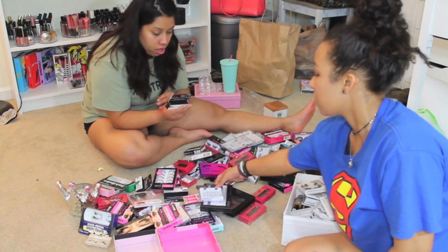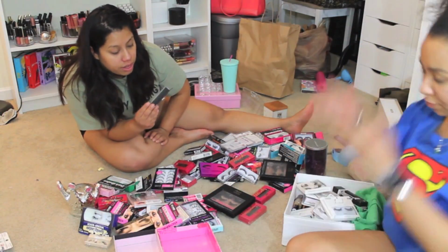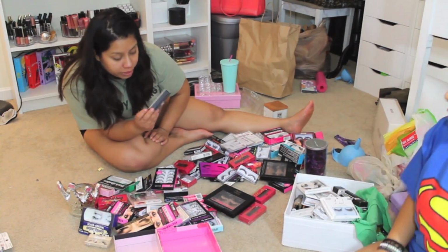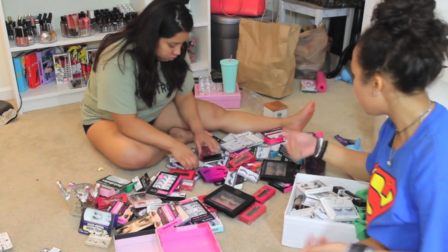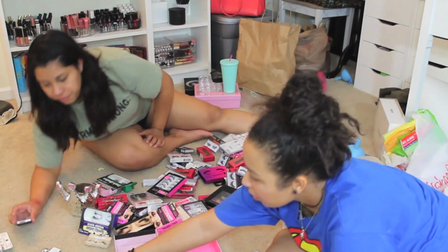More individual lashes. So I'm just gonna move these over. I'm gonna put these over there because these literally say individual or lash remover for individual lashes. That's for those. You can probably take out the glues too. I saw a few. So here's glue. I'm gonna keep the remover.